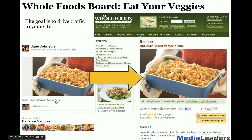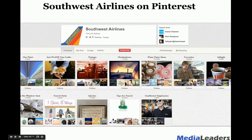Also, they put hashtag vegan, hashtag recipe, and that's neat, but it takes them away from repinning your stuff. So once again, try and remove the hashtags. But this is a great example. You click this, it goes to their site, save it to the recipe box, so next time you're shopping, you can print your recipes off, and it shows you how to make this and what aisles to go to and so on. Okay, let's take a look at Southwest Airlines.